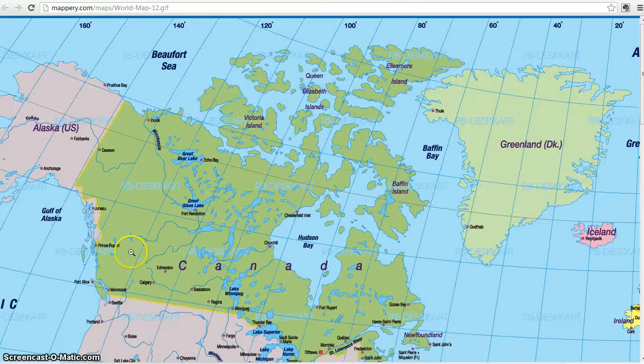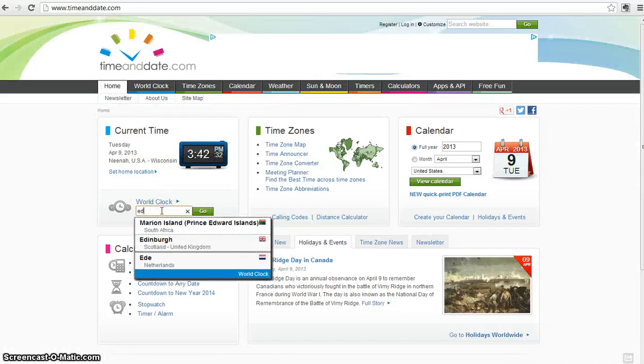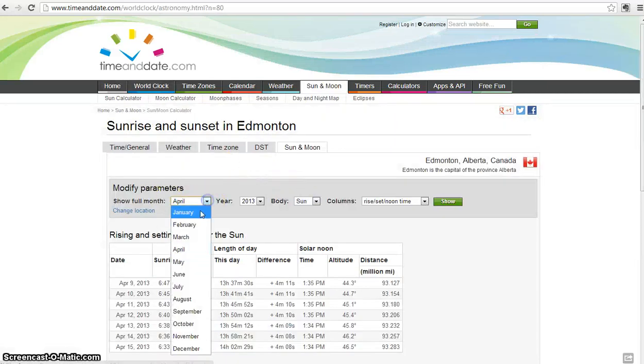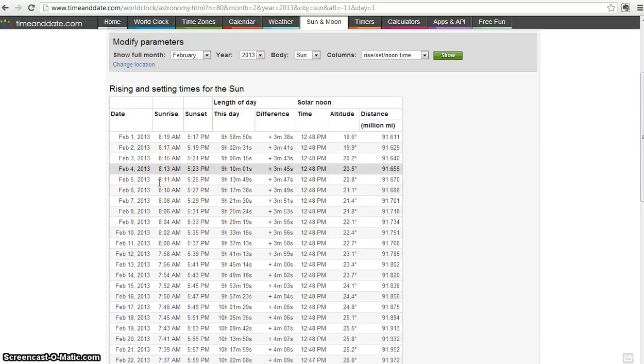If I look back at the map, the next town up is called Edmonton. Well, let's go ahead and look at that. So I go back to the home, and let's type in Edmonton. And Edmonton, also in Alberta, Canada, click the sun and moon. Let's click February and click show. And now February 4th, 8:13, the same as mine. 5:23, which is the same as mine. 9 hours and 10 minutes, again the same as mine.